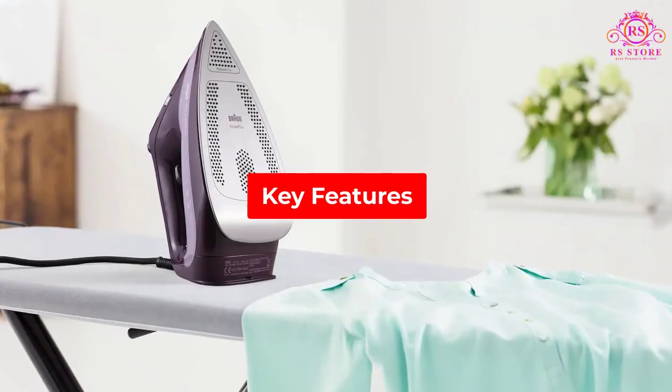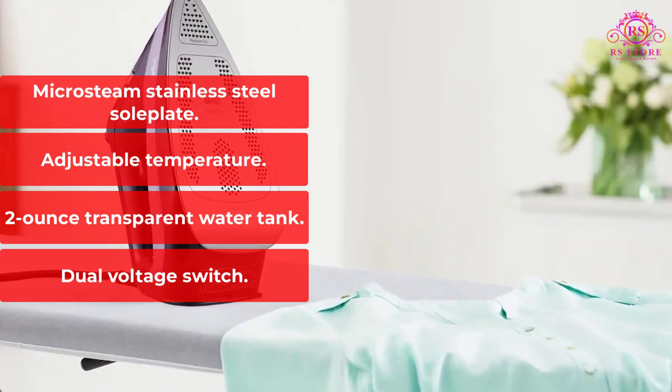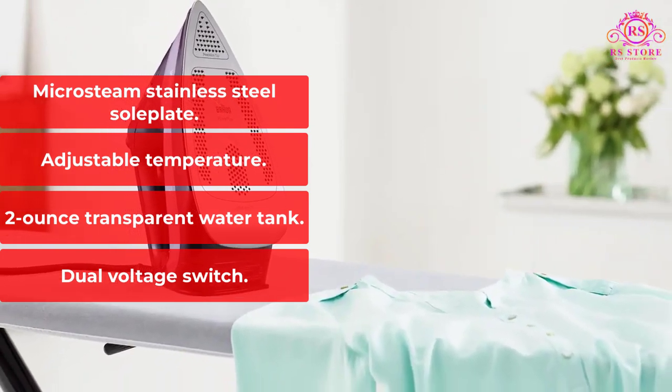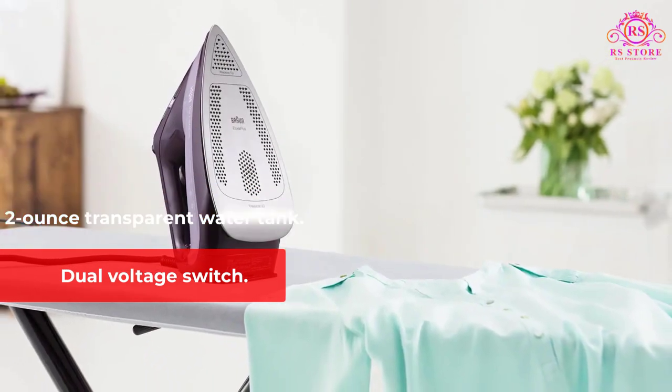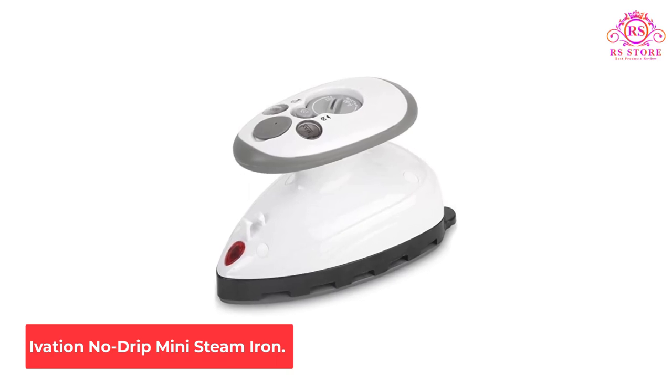Key features: Micro Steam Stainless Steel Sole Plate. Adjustable temperature. 2-ounce transparent water tank. Dual voltage switch. Number 2. Ivation No Drip Mini Steam Iron.